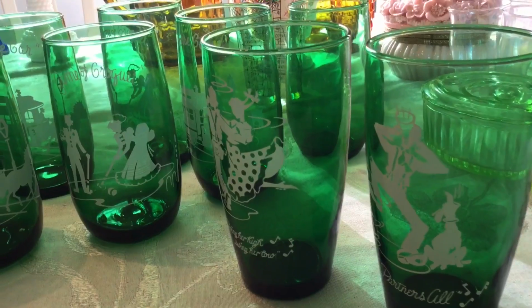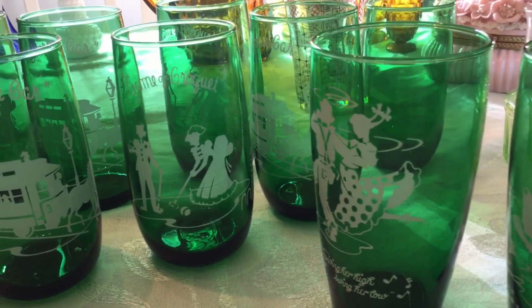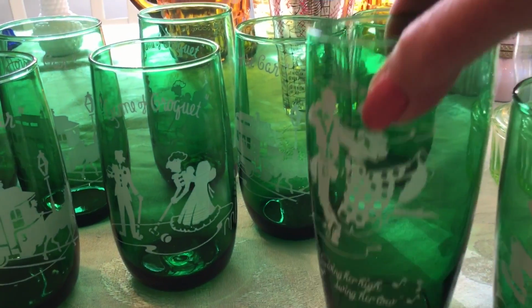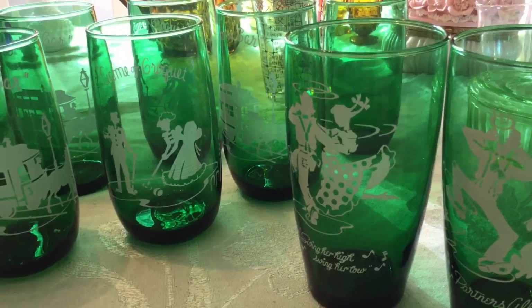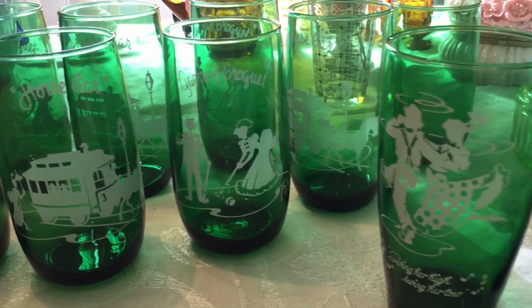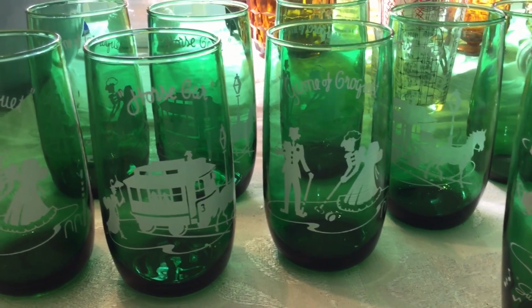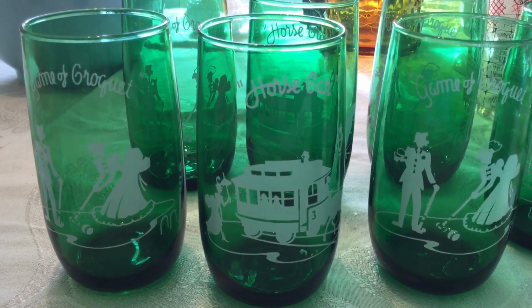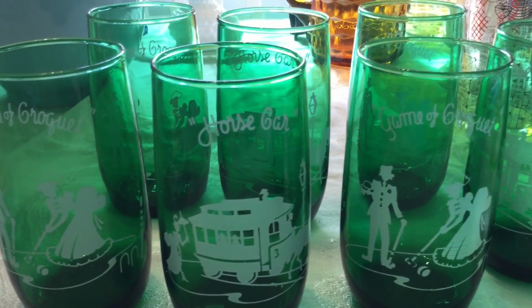I was so excited to find this lot of Anchor Hocking 1960 glasses. Most of them are roly-poly. There are 2 flat ones. She sold the set to me for $12. I do have some of the do-si-dos at home, but these are the Gay 90s, and I didn't have any of the Gay 90s in the green. And they're really cool glasses.